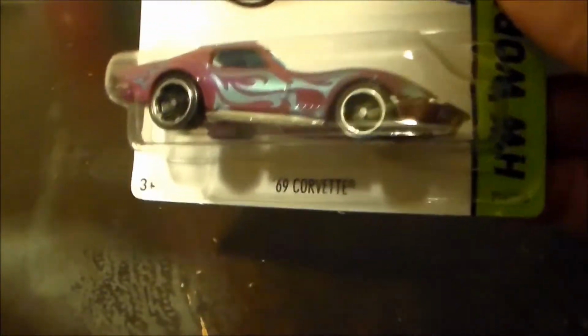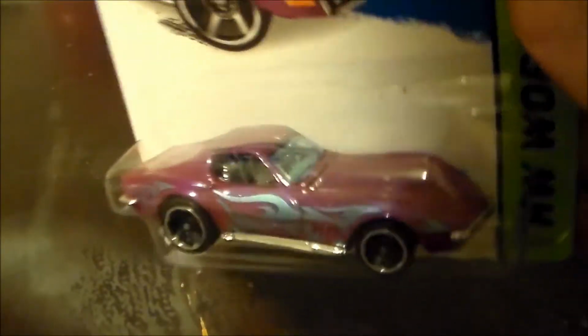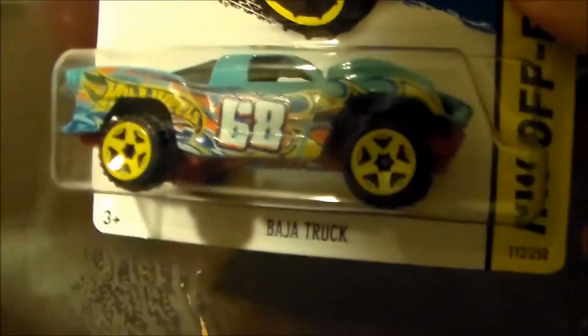I'm really grateful to have a wife who is cool, who likes to go hunting for cars and stuff with me. 69 Corvette. And she always finds something that she likes too, that she wants to pick out and take home with her.